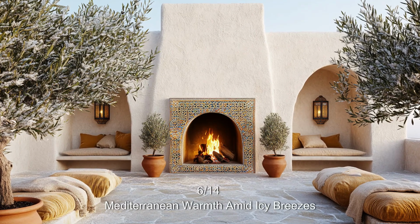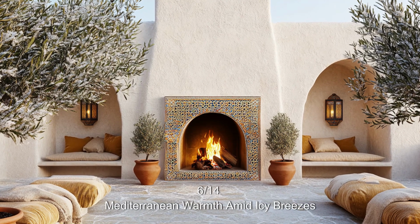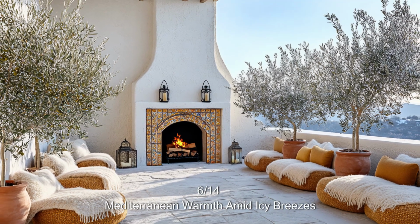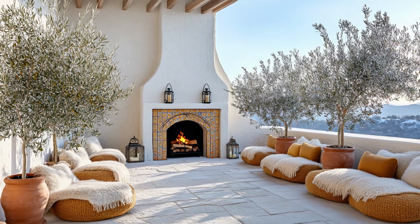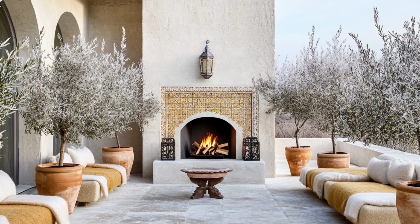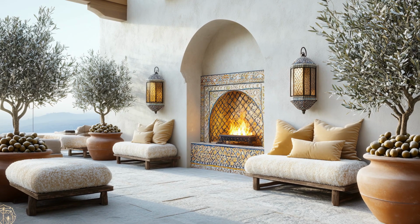The stone patio glows under winter sunlight, warming the terracotta pots that cradle silvery olive trees. Inside the arches, soft bench cushions and ochre blankets create a cozy refuge. The air feels dry and fragrant, carrying whispers of rosemary and wood smoke. The mosaic hearth flickers gold and blue, its colors alive against pale plaster walls.